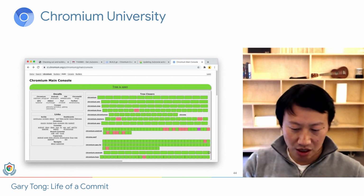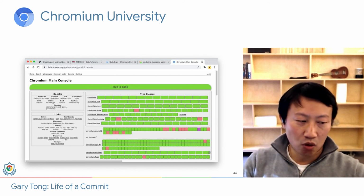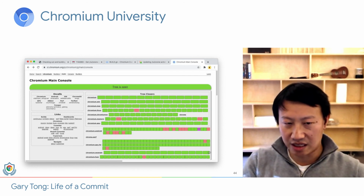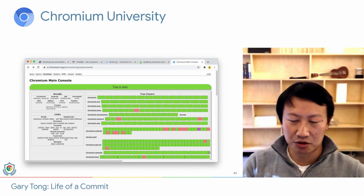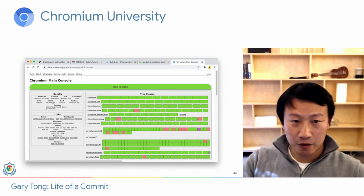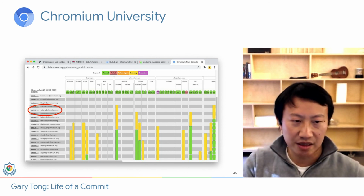Tree closers are builders that have the ability to block changes from getting merged in. So basically, if something gets in and, for example, it's breaking compile, one of those builders will fail and close the tree, and that allows people some time to try to fix the problem without more commits getting piled in on top of that. If we scroll down, you can actually see my change right there.